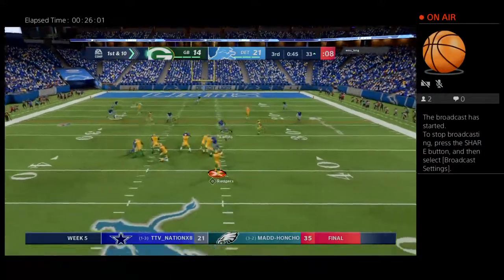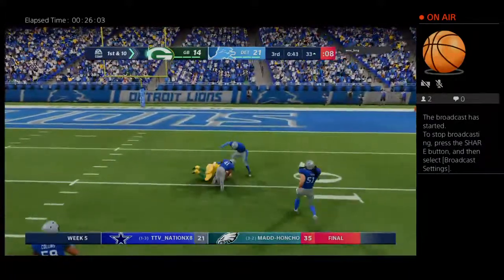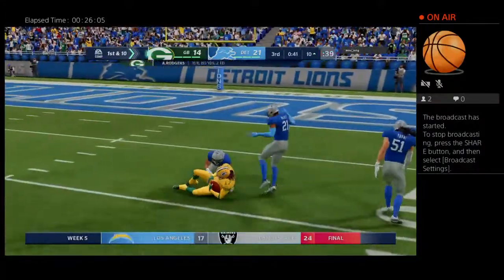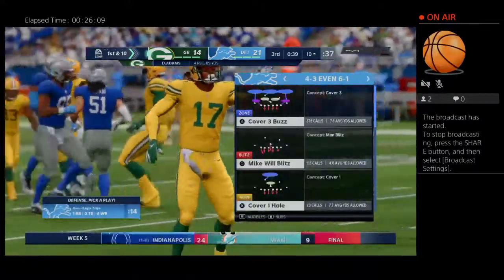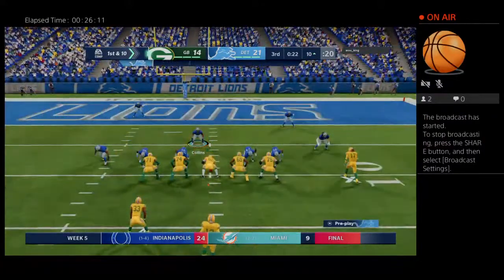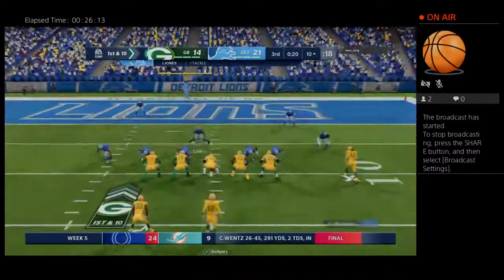On 1st and 10, here's Rodgers. Over the middle, complete. It's Adams. And he's taken down, but not before reaching the 10-yard line. 23 yards, the final tally.